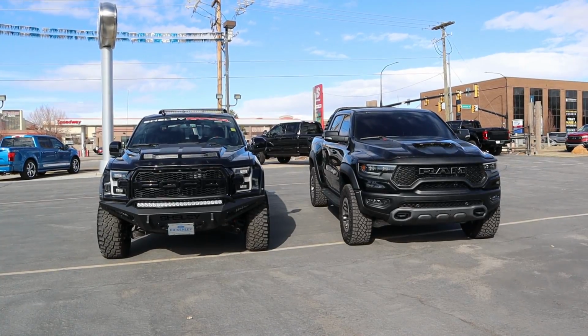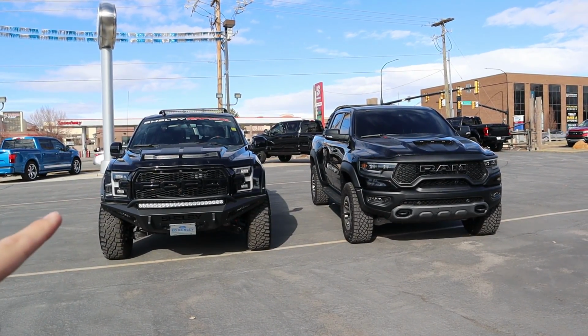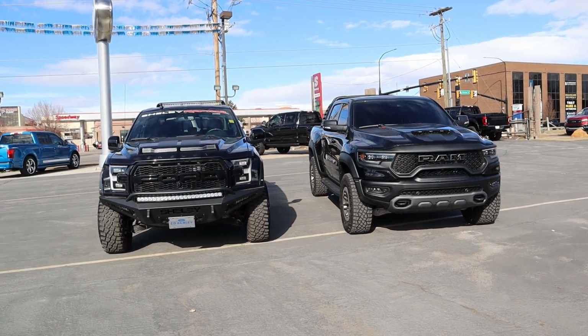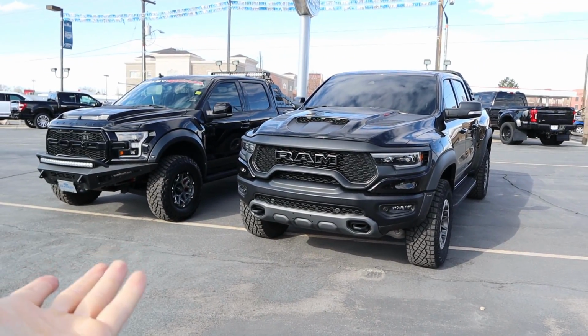Let's get into pricing with both of the trucks. So starting here with the Shelby Raptor, it stickers for about $122,000, and then my TRX fully loaded stickered for about $95,000. Now, what I'm going to do with today's video is I'm actually going to post driving impressions on both of the trucks, and then I'm going to post a poll.